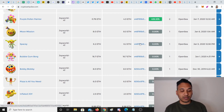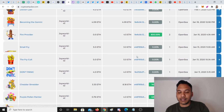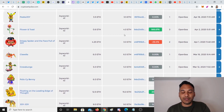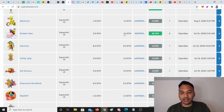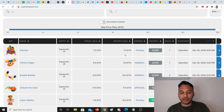So you can go into a specific address that you see appearing too many times, and you can see how many of those pieces are owned by that collector. But you can see there's a healthy spread as you keep going up. And as collector demand increases, so does the demand for those art pieces, and so they fetch a higher price. So you can see now they're going for like 10, 20, 30, 15, 7, 9, 10.